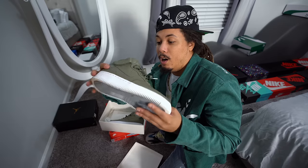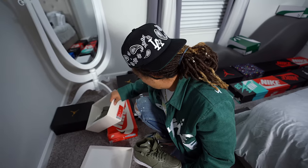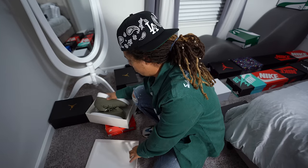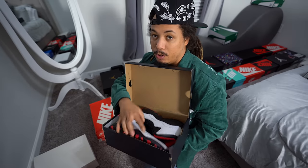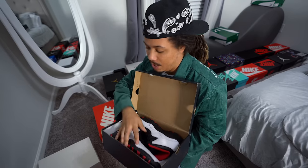Air Force One, is this an ID? I don't know what this is, Air Force One Mid, Nike Lab. Nice quality Air Force One in olive. We got double nickels, Jordan 10 double nickels. The 45, you know what I'm saying? Double nickel on there.